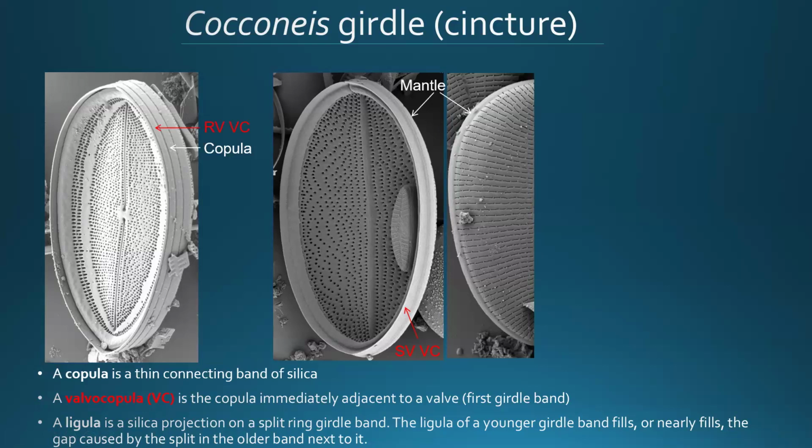So there is one valvocopula which is attached to the rave valve. And the abbreviation that I'm going to use here is RVVC, which is the rave valve valvocopula. And then there is a second valvocopula, which is attached to the sternum valve, and the abbreviation here is SV valvocopula. Looking at this picture here to the right, we start looking internally at what is happening inside, I mean, how the valves look from internal valve view.